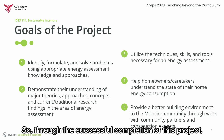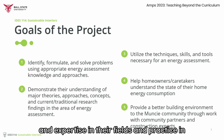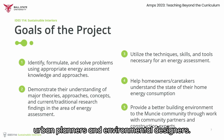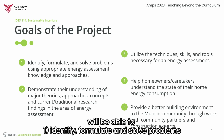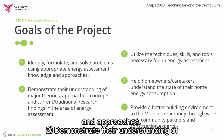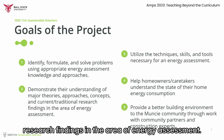So through the successful completion of this project, students will expand their knowledge and expertise in their fields and practice in a real-world setting how they interact with architects, landscape architects, urban planners, and environmental designers. So, as a result of these hands-on activities, students, homeowners, and community partners will be able to identify, formulate, and solve problems using appropriate energy assessment knowledge and approaches, and demonstrate their understanding of major theories, approaches, concepts, and current or traditional research findings in the area of energy assessment.